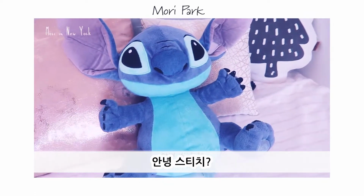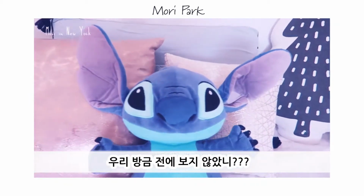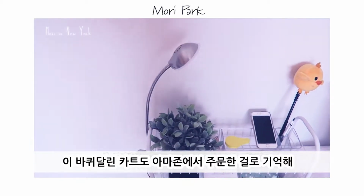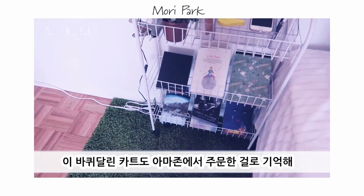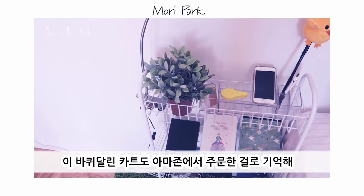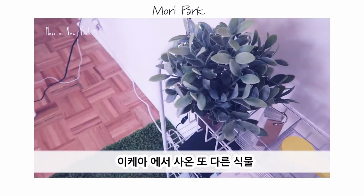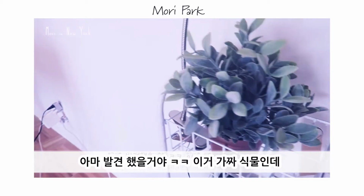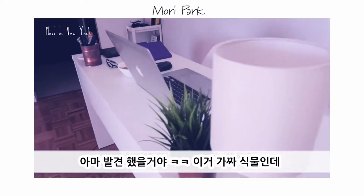I stitch again. Didn't we just meet? We just met a few seconds ago. And here's a utility cart that I got from Amazon, I believe. Another plant from IKEA. And you will notice that these are kind of fake plants.